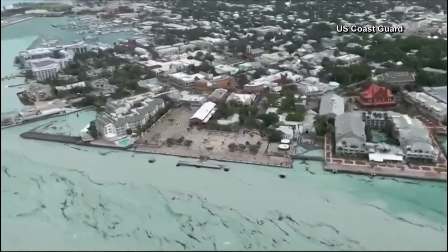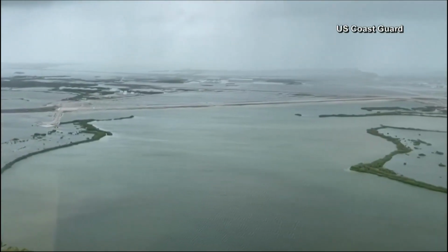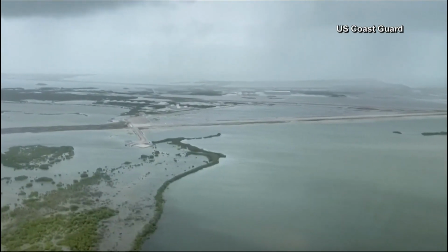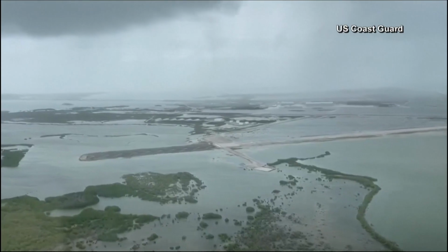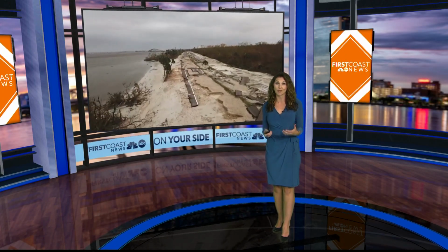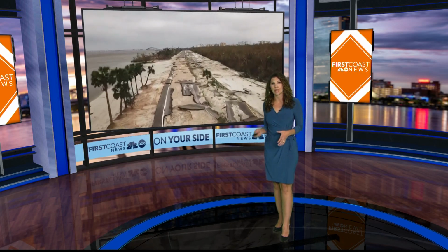I mean, just take a look at this. Millions of people in the area have lost power, and the damage is easily going to be in the tens of billions of dollar range. Now let's turn our attention specifically to Sanibel Island. A lot of you, I'm sure, have vacationed there. It's a popular place to collect shells, a beautiful place. But just look at the damage.